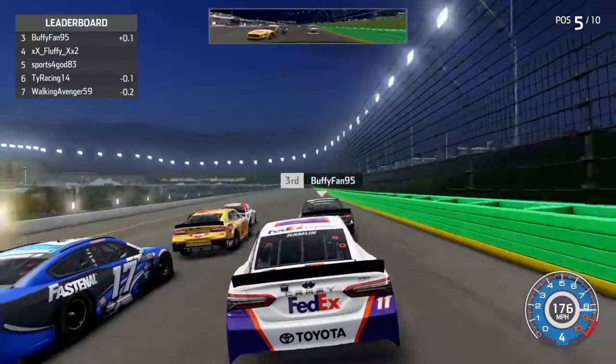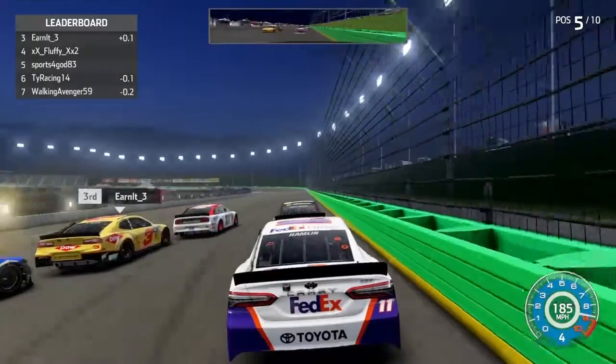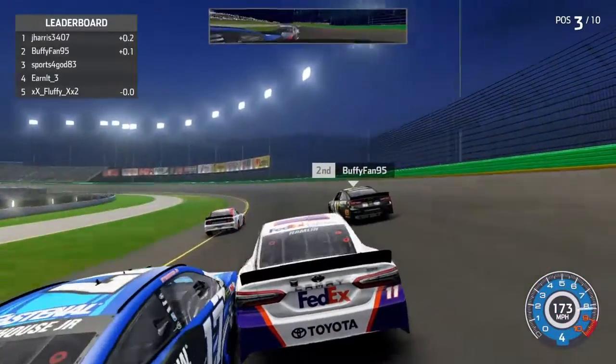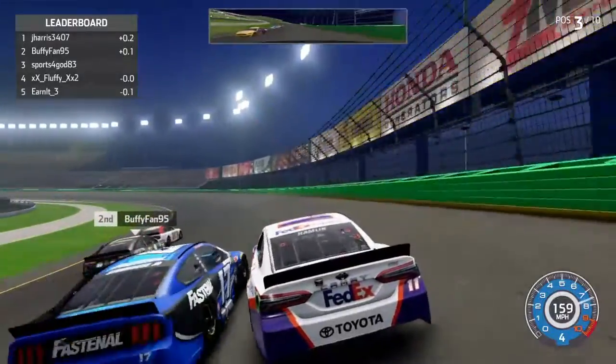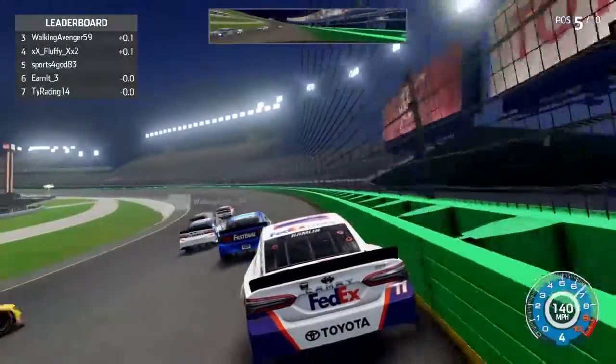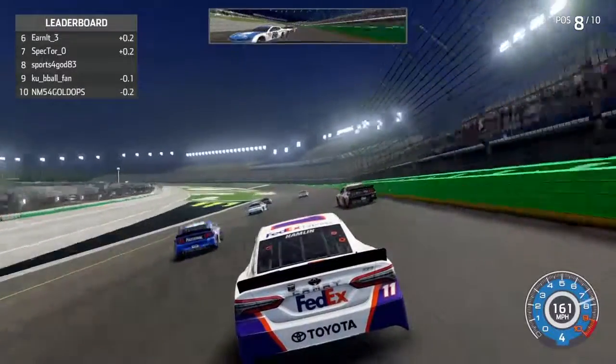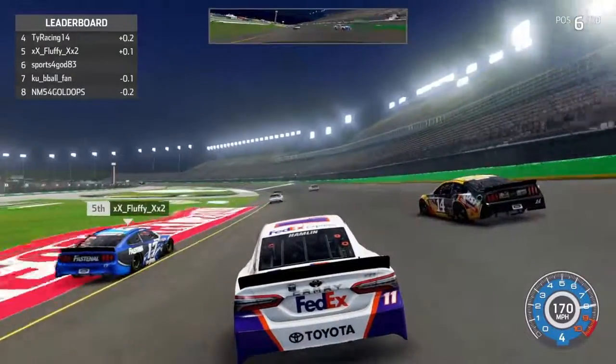Just, not a lot of room to go places. And so at this point I feel pretty good about what I've learned about the track. I'm really trying hard, but so is everybody else. Kind of pinches me up into the wall, and then some other cautions take place.